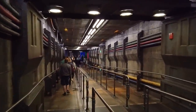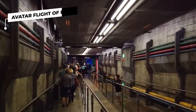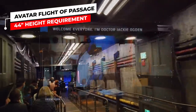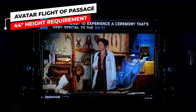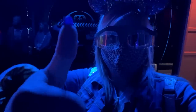Avatar Flight of Passage is definitely the most popular ride at this park. One of the most popular rides in all of Walt Disney World. It has a 44-inch height requirement. It is a flight on the back of a Banshee, but not a real Banshee, unfortunately. It's like a simulator ride where you're going to sit on a weird motorcycle seat, and it'll simulate you flying on the back of a Banshee across the Valley of Moara. Because of this, it has a very weird and constrictive seat, so if you're concerned about being comfortable, definitely use the tester outside before you wait in a long line for it.